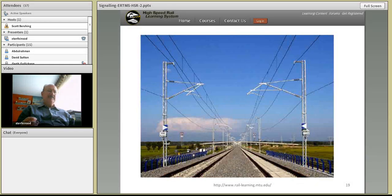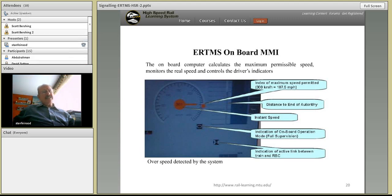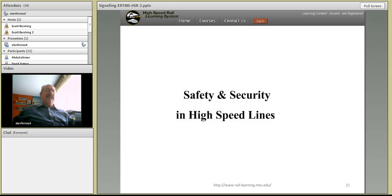And here's a picture of a segment of high-speed lines, catenary, no wayside signals. Here's a picture of the onboard cab information that tells the engineer the speed, the distance to the end of his current authority where he's moving, and assures him that the overspeed detection is in place and safe operations are guaranteed.